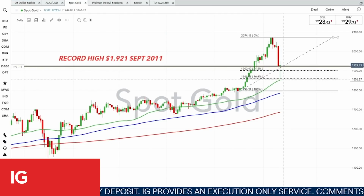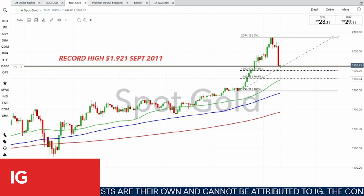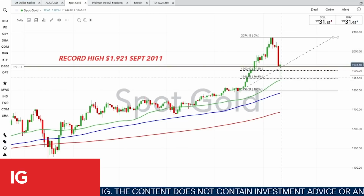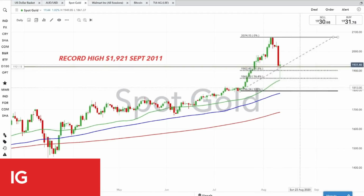For me, that's an interesting point of support. That's a 76.4% retracement of this move, and that is a very big Fibonacci support area. You can see yesterday we got support at 61.8%, but it did go lower than that. But I think we've got this interesting hammer candle shape now, giving an indication to me that we have a possible buying opportunity from these lows. Let's bring in our guest now to talk about some of the fundamentals around this.